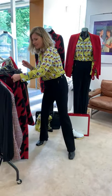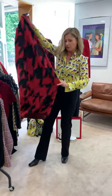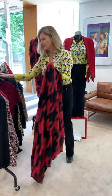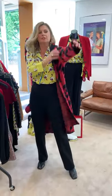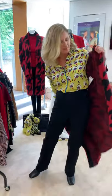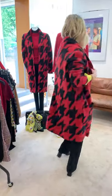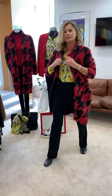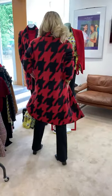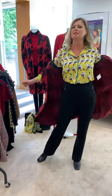And then there's a great knitted cardigan as well, which you can wear over the dress, or you could wear it with the trouser and the red sweater. Lovely combination. Just slip that on for you. Lined sleeves, lovely and light, like an alpaca weight. It's on my friend here behind me as well with the red sweater. So that's the jacket. Very, very easy to wear. I love these longer line cardigans actually.